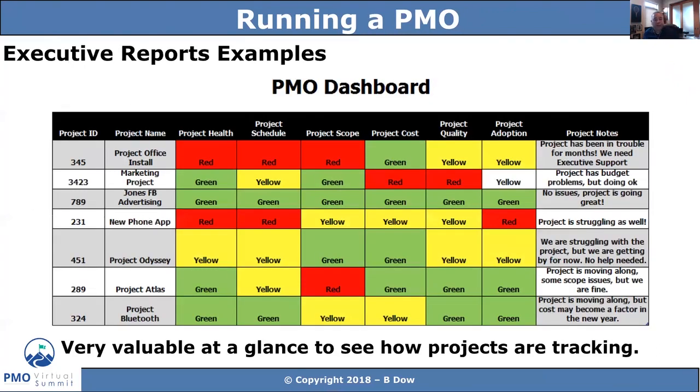So one of the first reports, and the one that I strongly recommend you set up, is your PMO dashboard. So let's spend a minute with this one. You've got your ID, you've got your name, your health, your schedule, your scope, cost, quality, adoption, you've got some notes. So you've really got some critical components of a project that most executives are going to want to know about, right? You've got your colors, so it's very easy to consume.